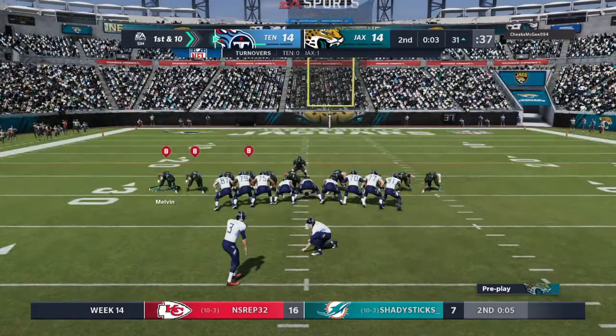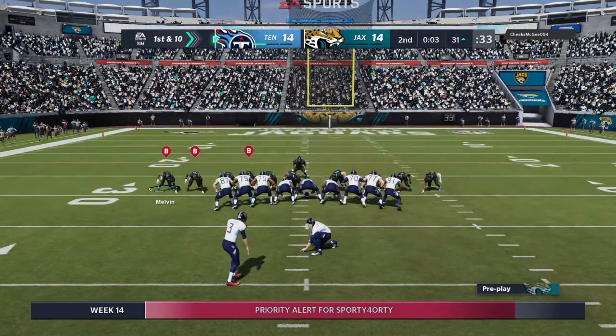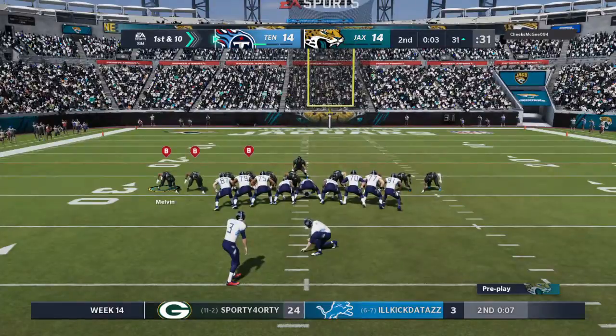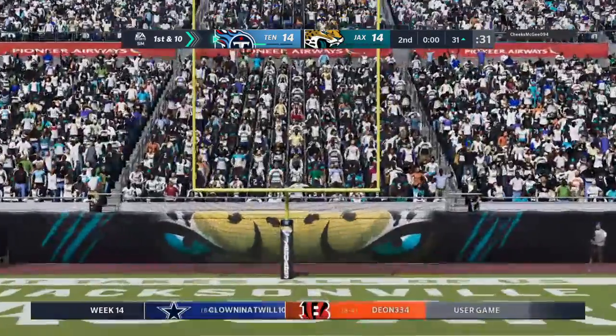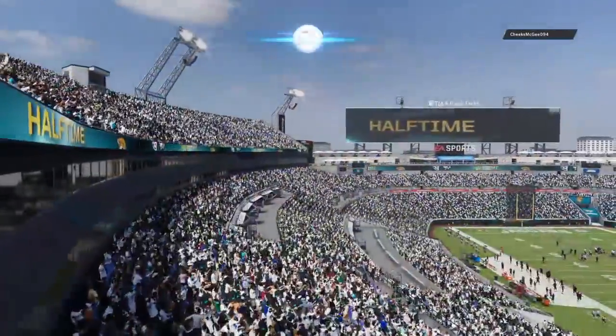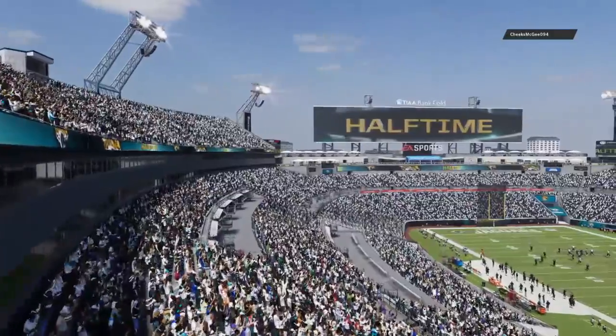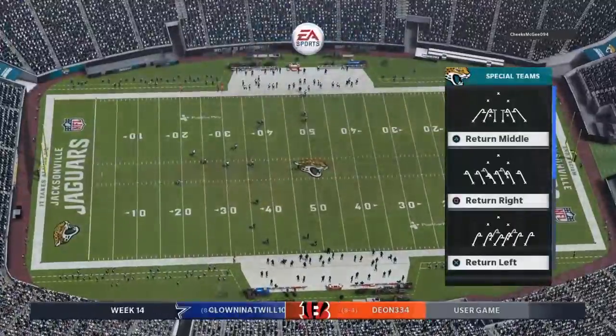So 3 seconds here remain in the half as the field goal unit comes on to see about getting 3 points. On the left hash, this from 48 yards. And this will split the uprights. It's right down the middle. And that will do it for this first half. So we've hit halftime. Just a field goal separating these two teams at the break.